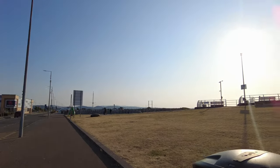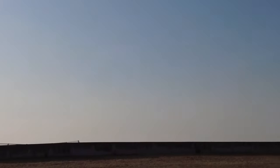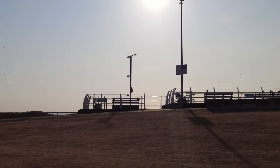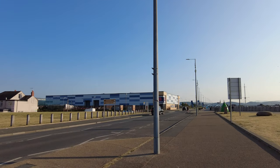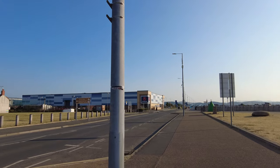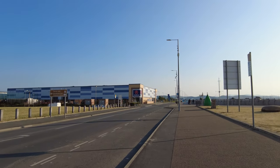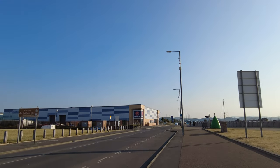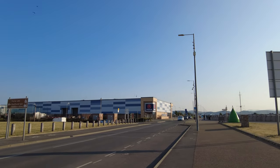Some sea scenery up there. I'm taking the view of the seaside and the beach. And there's a range over there. That's on the site of the old fairground. If you remember the fairground, I used to come here quite a lot. They used to have the big ride that used to go down into the water.